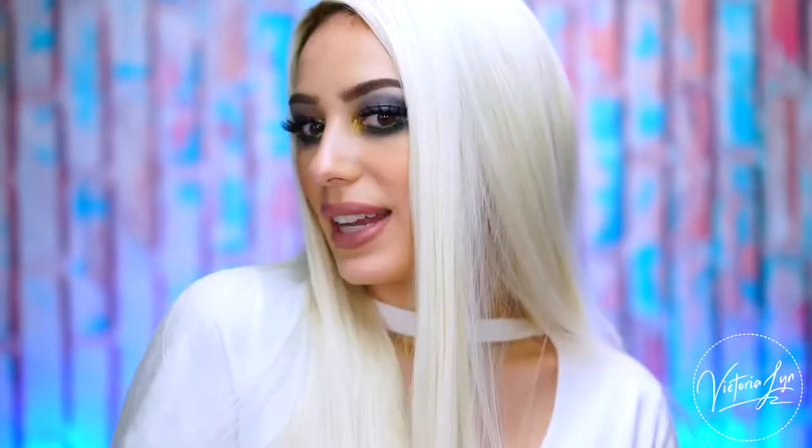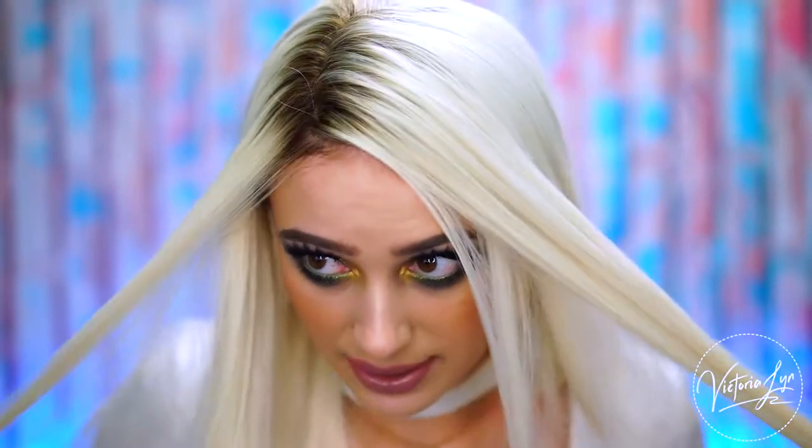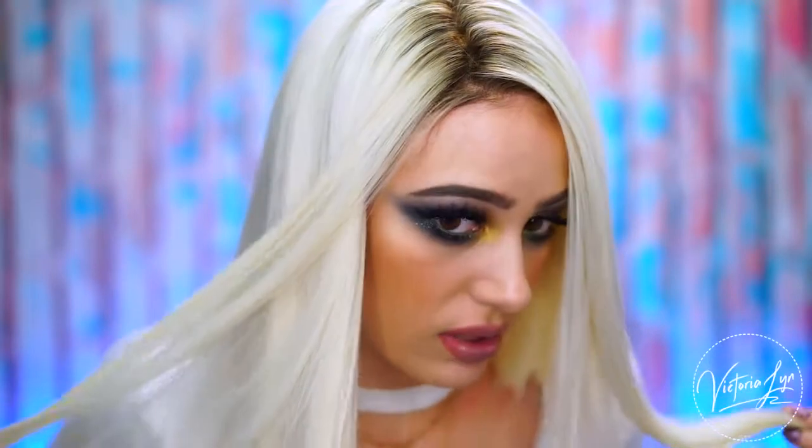This is giving me Lady Gaga the Countess or Gwen Stefani. Write down in the comments so far what your favorite has been, blonde or blue. Honestly, I'm kind of feeling this blonde. I might have to wear this one more often because I really like it. And just so you can take a peek at the hairline, it looks amazing. It literally looks so good.